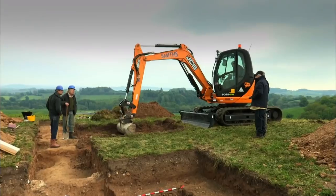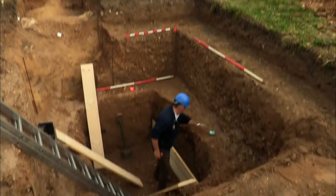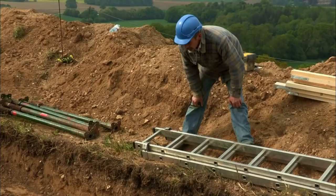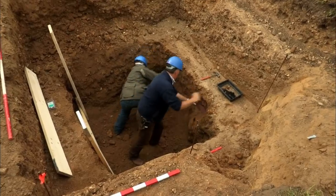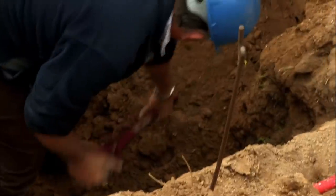Over in Phil's trench, we've been opening up a large hole where we thought there could have been a central pillar. But we haven't yet found a base for it, so we're digging deeper and deeper. It'd be nice to actually see where the bottom is.